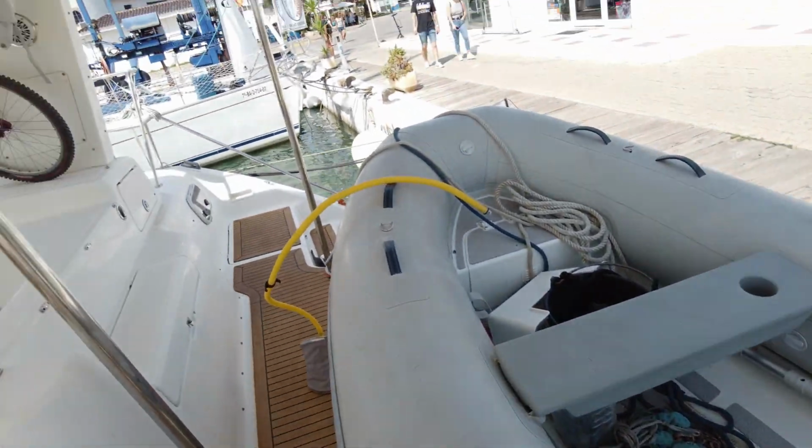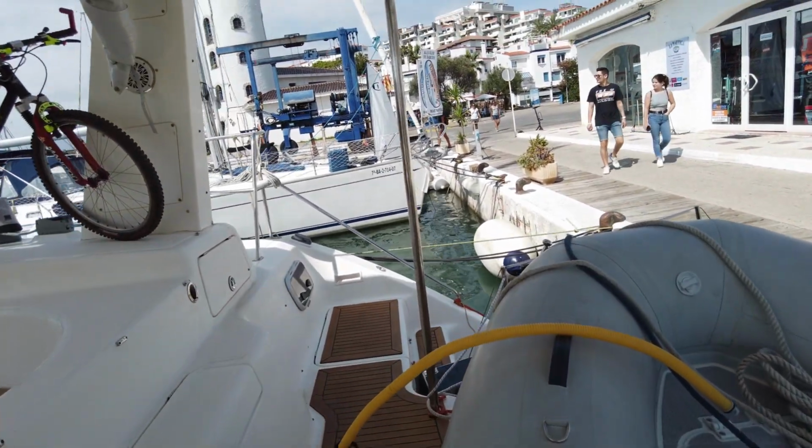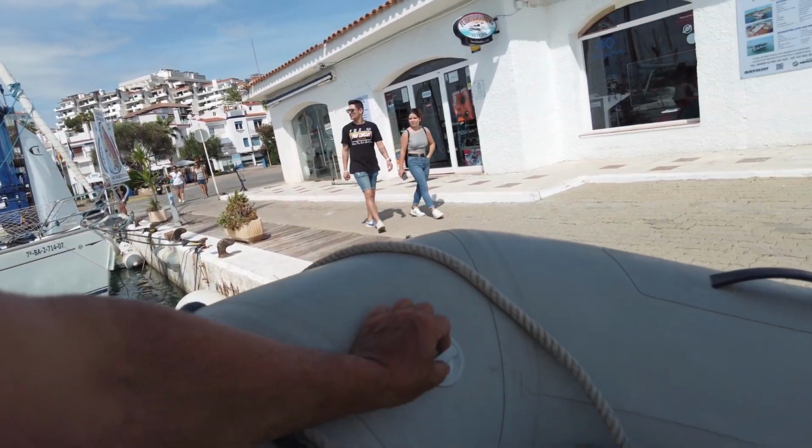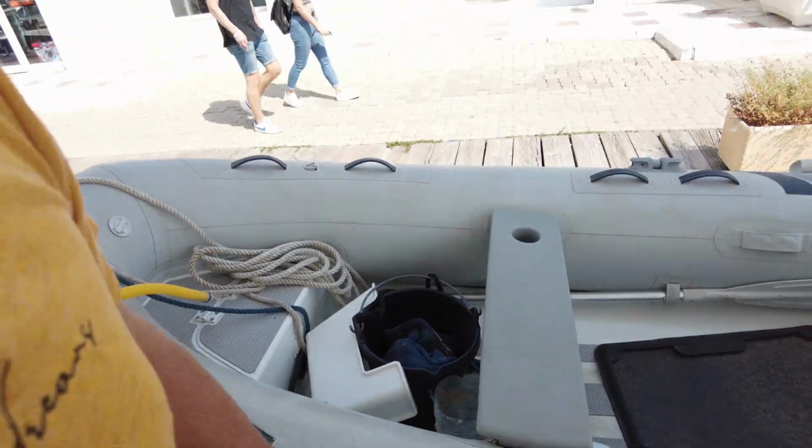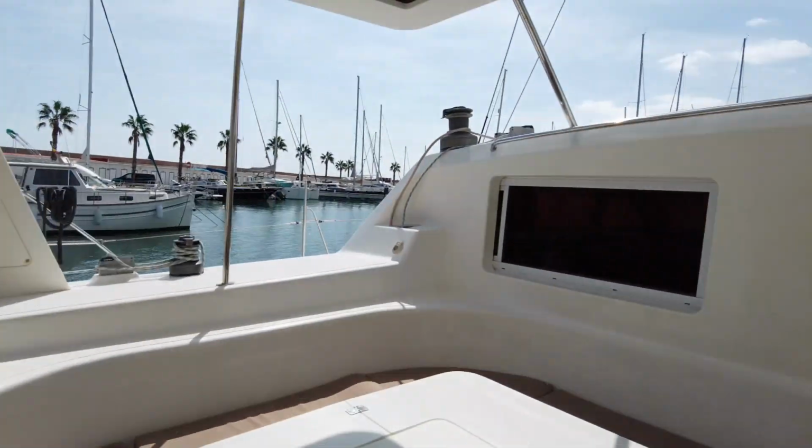And I think this is the hole that I need to use to fill it up, because it feels a bit soft. So let's give that a go.